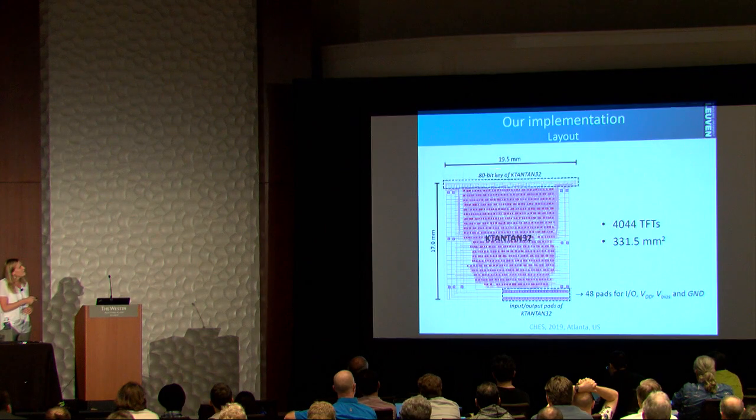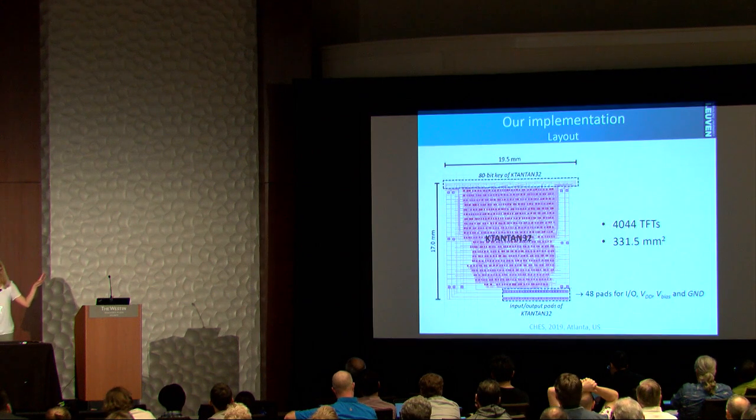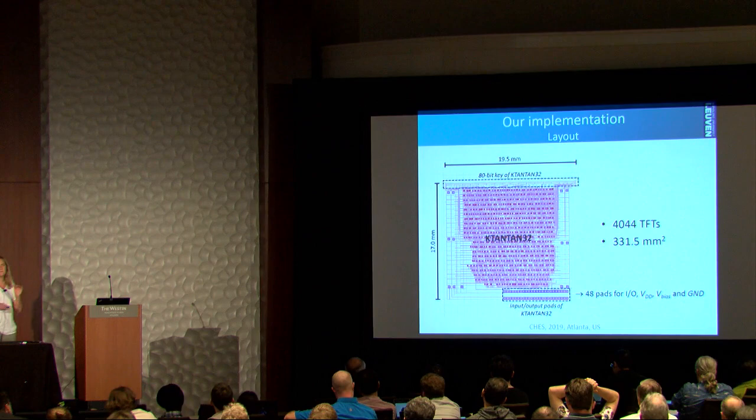And on top, we have the place where the 80 key bits are being programmed. I will zoom into that later because it's the second part of the talk, actually. And at the bottom, we have 48 pads to connect I/O pins, supply voltage, bias voltage, and ground voltage. Some of these pads are actually unused, but the reason why we use this structure is because we can then easily connect to a probe card for testing afterwards.